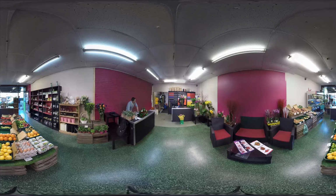Hello everyone, and this is another 360 degree tour of a typical English speaking environment. This is a flower shop in Hertfordshire, and we are going to learn five important words and example sentences. So, the first thing to do is find the entrance, at the front of the shop.